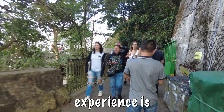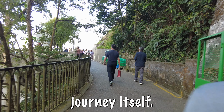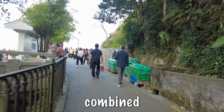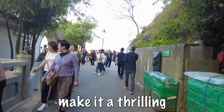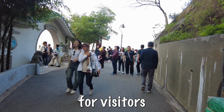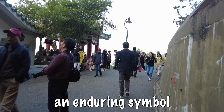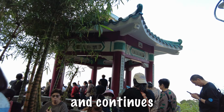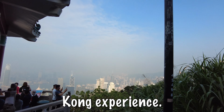The Peak Tram experience is not only about the destination, but also the journey itself. The steep incline of the railway, combined with the unparalleled views of Hong Kong, make it a thrilling and memorable experience for visitors of all ages. The tram has remained an enduring symbol of the city's past, present, and future, and continues to be an integral part of the Hong Kong experience.